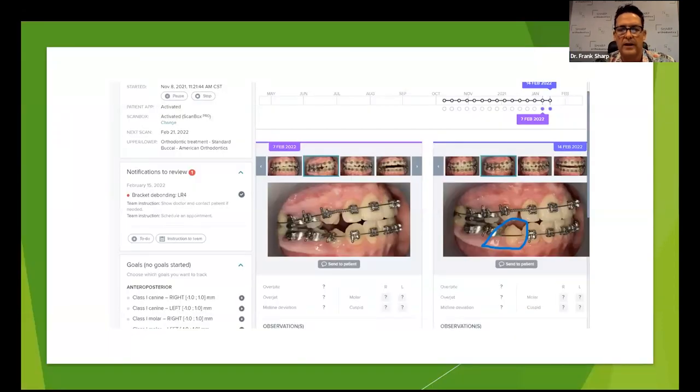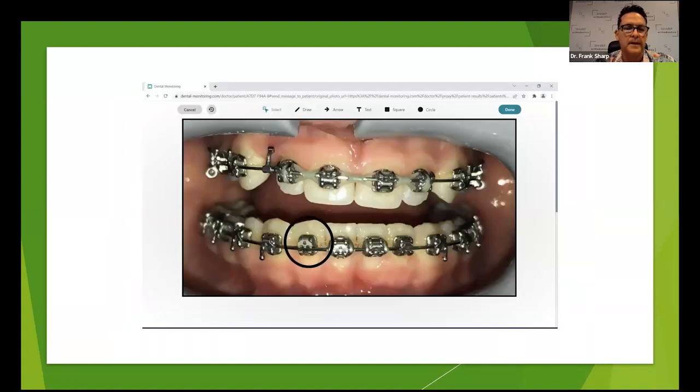That just shows a bracket came off. I have no idea where it went. They didn't either. But we got it on within a week of it coming off, and we just kept on cooking through treatment.